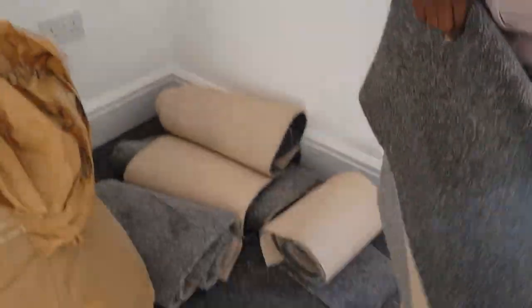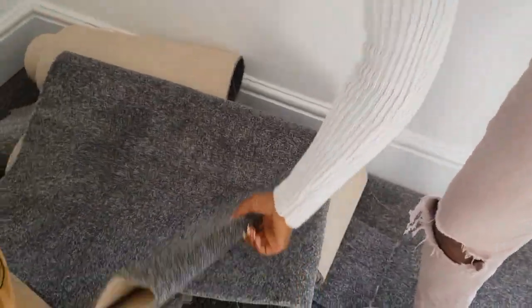I should take this. Yeah, that looks really nice. We should use this one. My room. No, I'll get your room carpeted if you like this colour. It's nice, isn't it? Oh, I like that though.